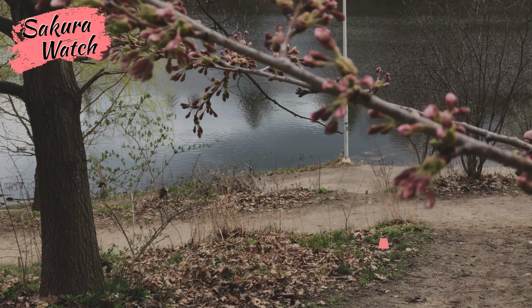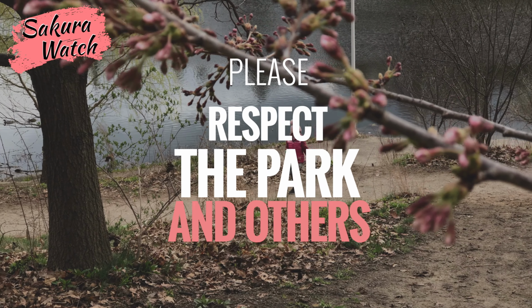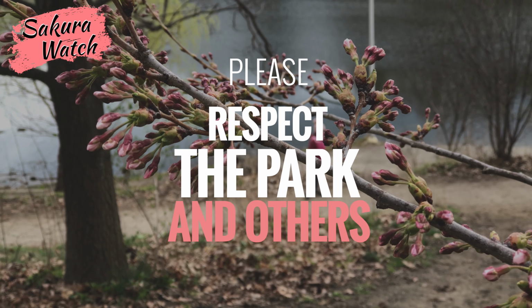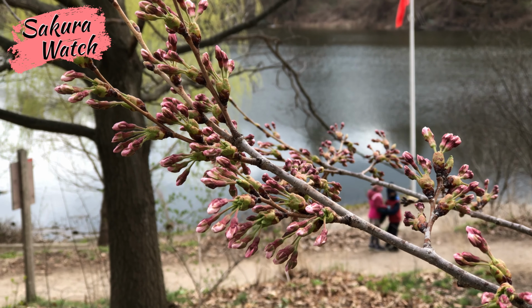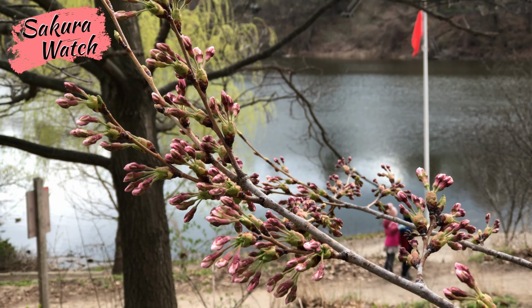And also, please respect the park and others when you are out. Dispose of your mask and other items in trash bins or take them home instead of tossing them on the ground. This helps keep our parks clean and safe.